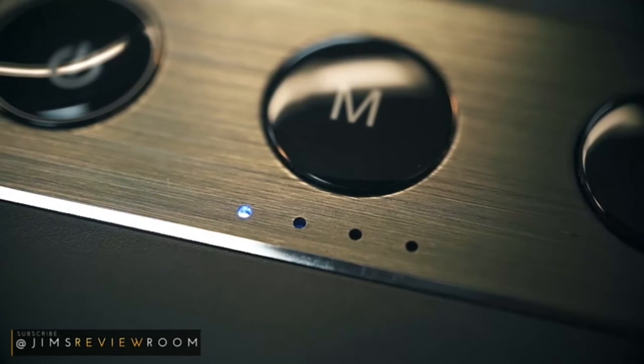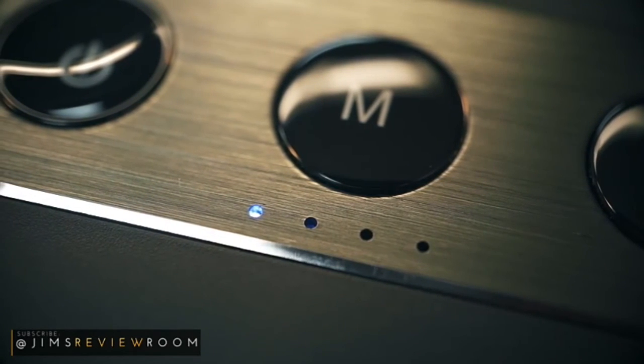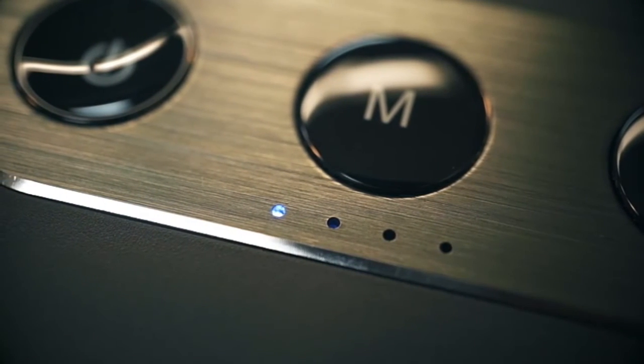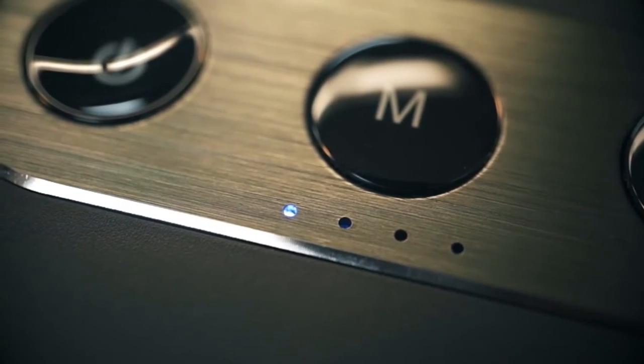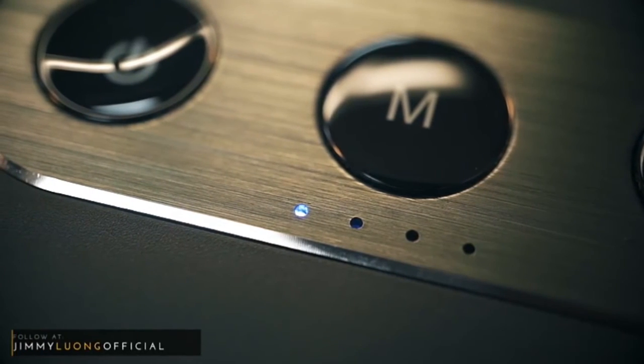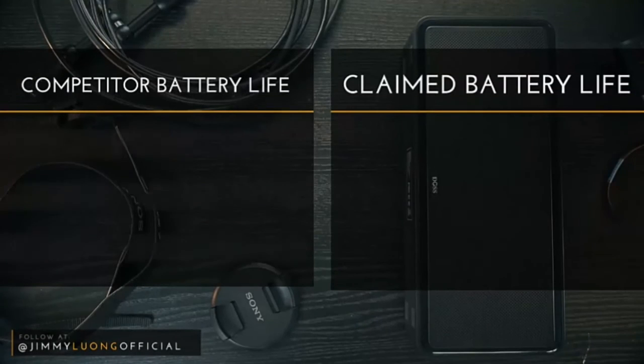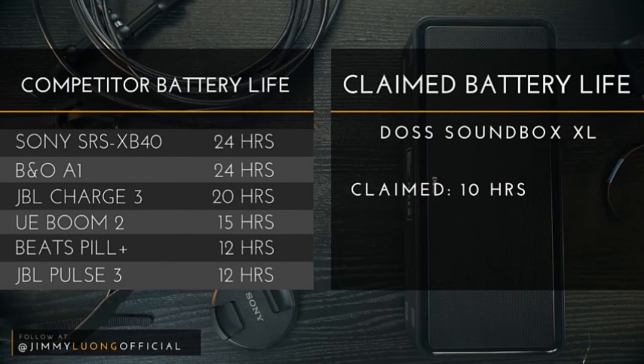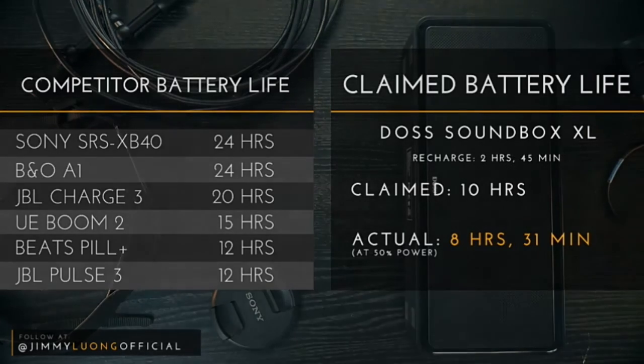Now one feature that is missing is a true battery level indicator. The light only glows blue when it has enough power and flashes red when it's low. I don't know if there's 50% remaining, 80%, who knows. And regarding battery performance, DOSS claims up to 10 hours of playtime per their Amazon page, with my test from a full battery to dead playing at 50% volume, I got 8 hours and 31 minutes of playback time. To recharge the speaker, it took me 2 hours and 45 minutes.